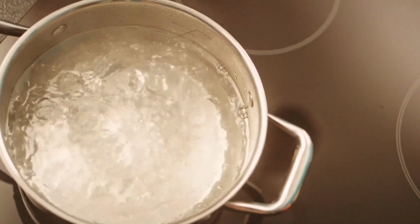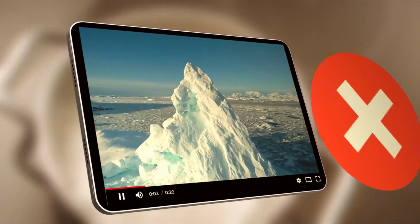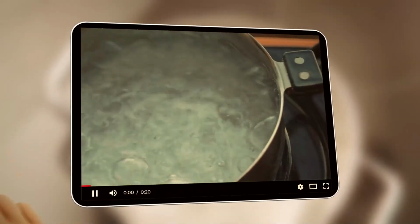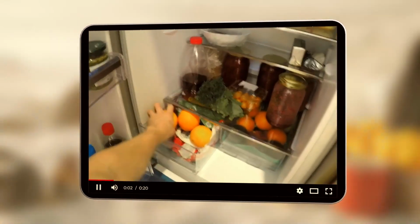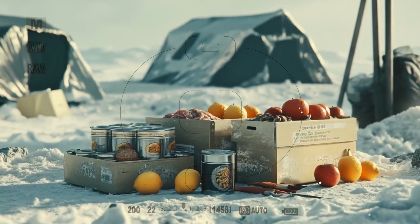So if you want to have a cup of tea and you need some water, you'll have to boil some ice. Don't worry, it's not expired just because it's millions of years old. The boiling will do the trick. By the way, nothing goes bad there, so you don't even need a fridge to keep food fresh. The researchers living there store their food outside because in their camps, there are no bugs.